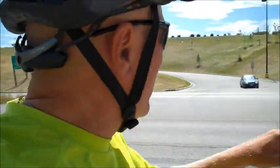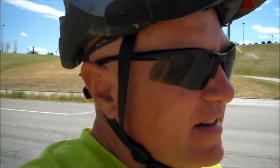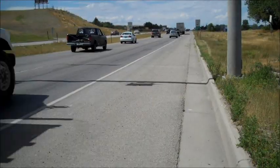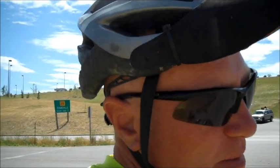So I'm here on 220. Walmart's right there. Starbucks is right back there. This is what 220 looks like. There'll be a lot of traffic here until probably 5 more miles until I'm out of town. Right now there's about a 20-foot shoulder.